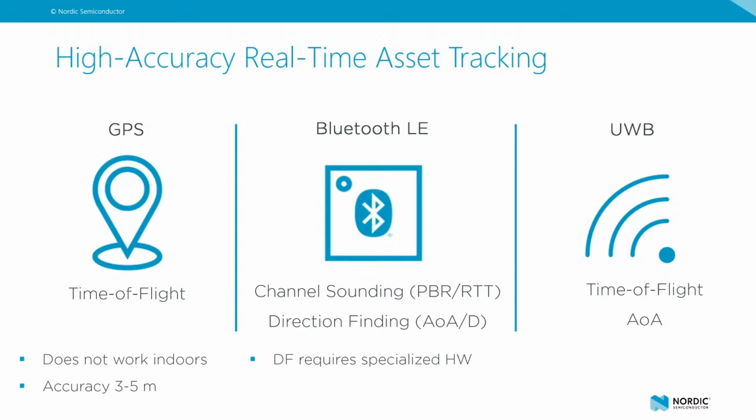And then in ultra-wideband, we have inherently quite high power consumption compared to other technologies. It uses short bursts, which typically consume quite a lot of power. But this can also, of course, be optimized. Depending on the accuracy and use case, you can optimize the power consumption by having the devices idle sleep more.